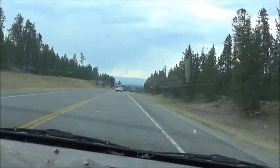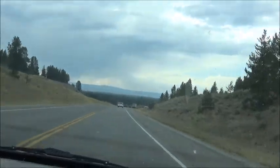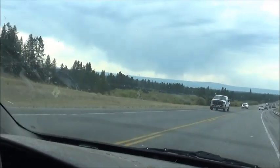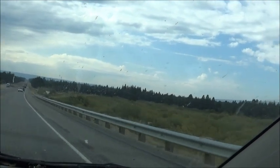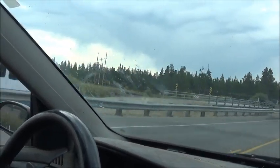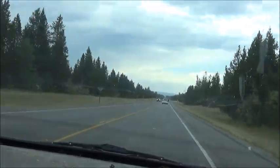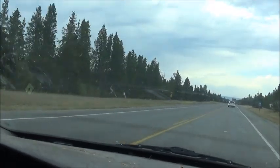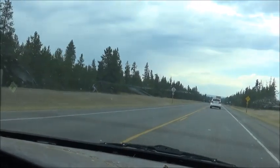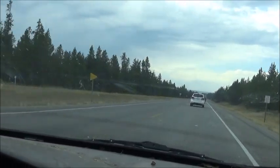Pretty view behind me. I can only record going one way. My tire did not rub though. That must have been very close, like just hair length, hair width. Bison on road again. It says do not pass. Okay.